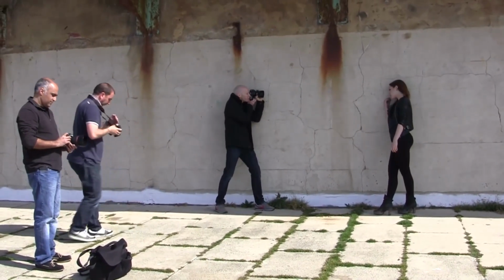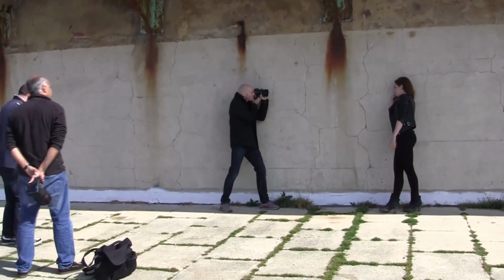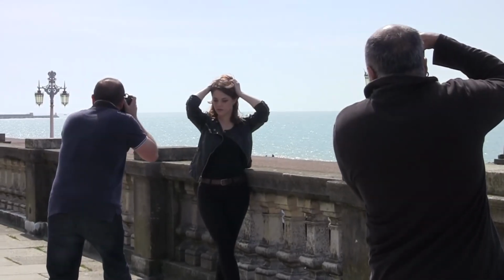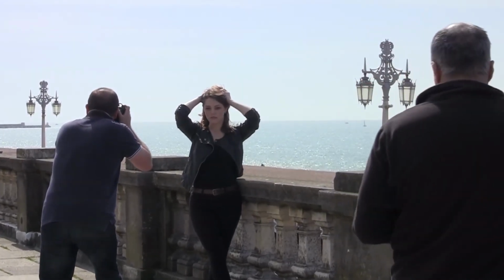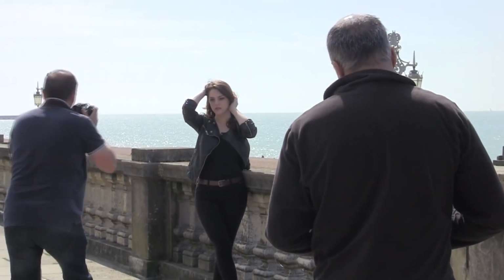So we started off by talking about lighting, and we were lucky that it was a really warm and sunny day in Brighton. So we talked about the fact that obviously it's best to have shadow on my face so you get a nice even light that's not too bright and I'm not too squinty.